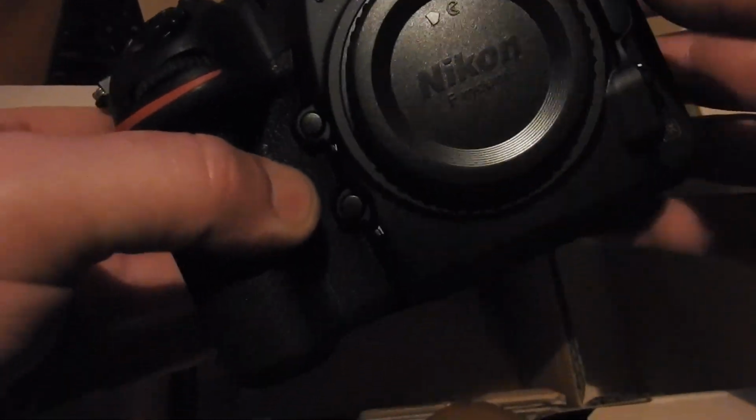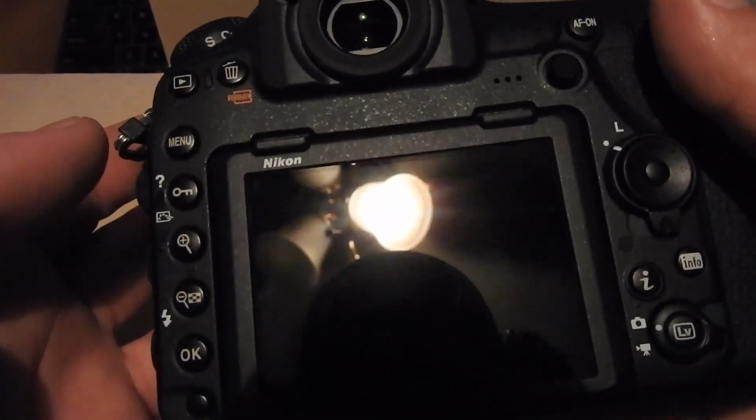Now we're pretty close, so I'll zoom out and get a better image of it, and we'll see what it looks like at the back of the camera, guys.